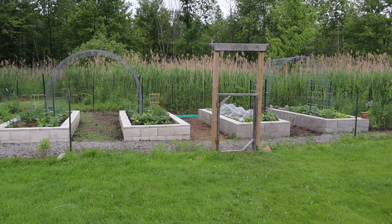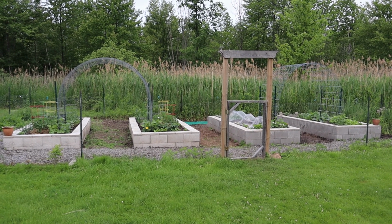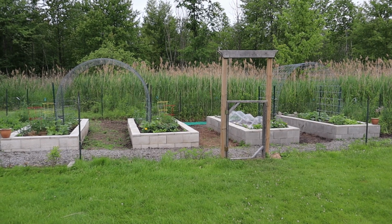My name is Natalie and it is early June, and so I thought it might be a good day to do the first garden tour of the year and see how the veggies are growing. So we're going to start with the new garden behind me here. Let's go have a look. It's a little overcast today and probably a little bit buggy, but if nothing else, the weeds are doing great. So let's go see what we have in the new garden.